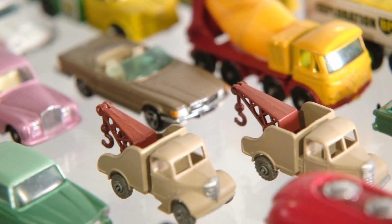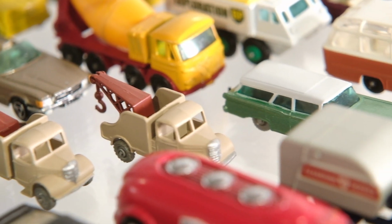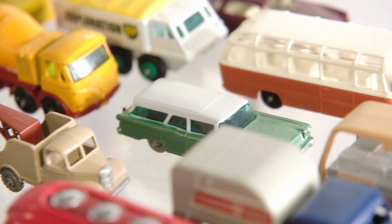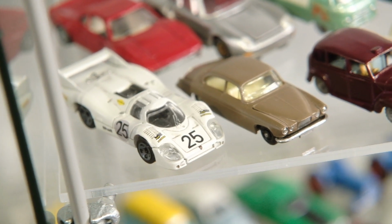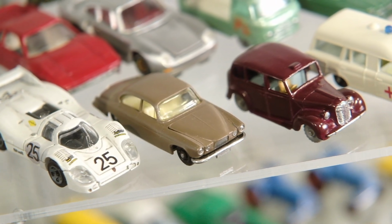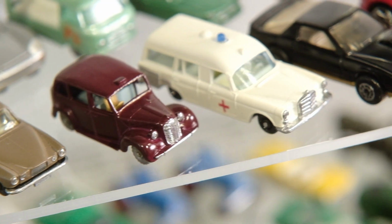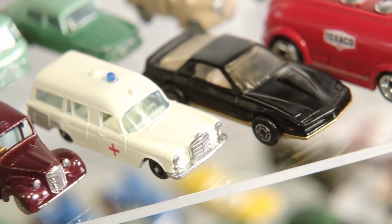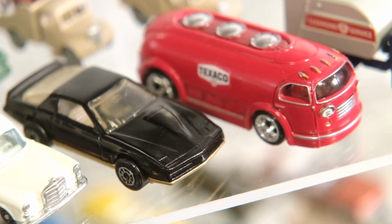Not an identical pair here, but my 13A and 13B rec trucks both carry the same livery. Then we have the 31B Ford, followed by the 68B Mercedes Coach. My two-part build-off Porsche 917LH proudly kicks off the front row. I've been meaning to permanently refit the Pontiac Firebird's gold wheels for some time, as they suit it 100%.